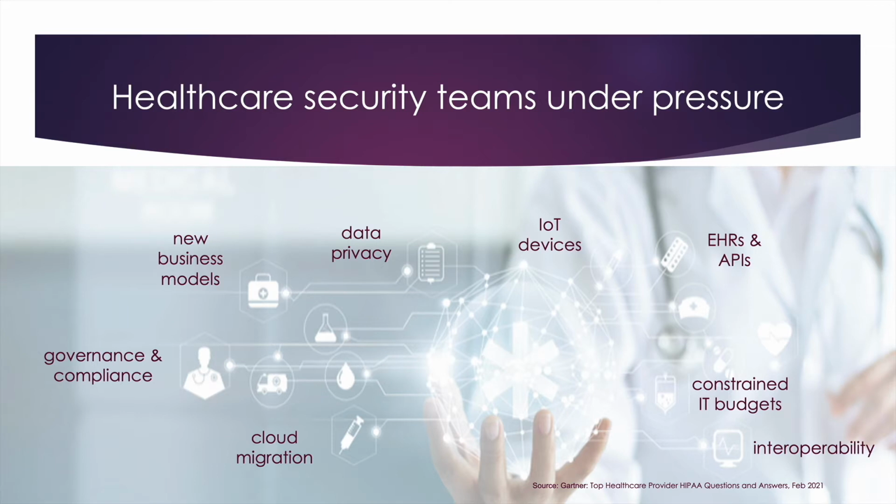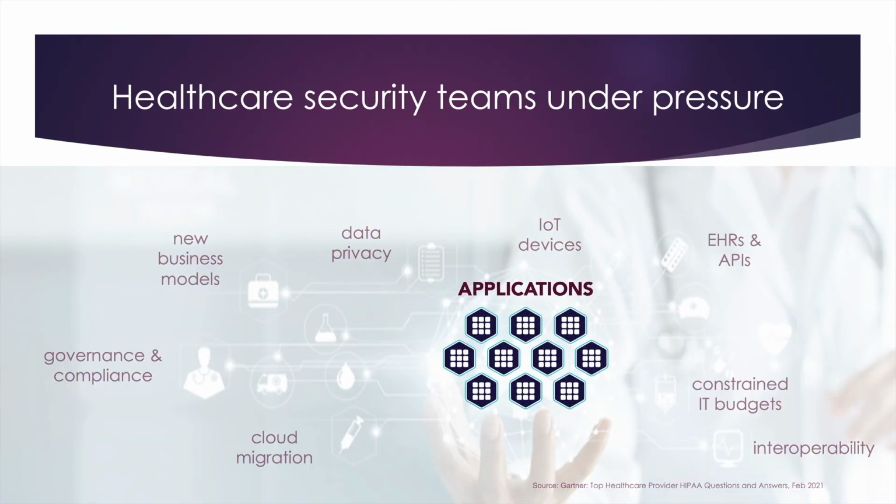Again, as you know, the CIOs in healthcare concerns are challenged by a range of new business initiatives, everything from new business models, new ways of delivering point of care, migrating legacy applications or on-prem applications into the cloud, deploying more APIs in support of more interoperability and connectivity to support those business initiatives. IoT devices now becoming smarter, needing to connect with backends. The list goes on. And at the center of all these initiatives are applications.